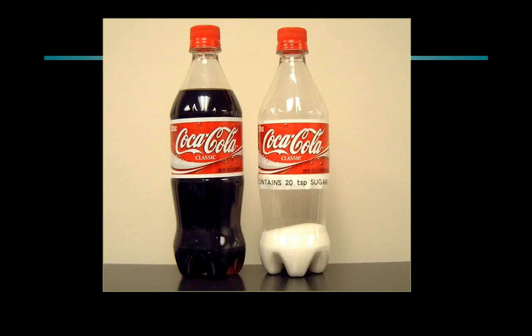20 ounces of soda is 20 teaspoons of sugar. So I'll have patients that I tell they're addicted to sugar. They say, well, I'm not, I only have 1 soda a day. Well, if this is their 1 soda a day and they sip on it all day long, they're sipping on sugar to keep their sugar level pretty high so it won't dip down and they won't feel like they're going through sugar withdrawals.